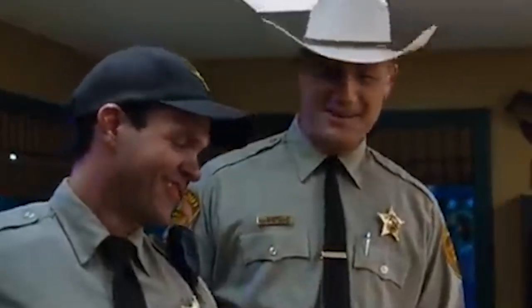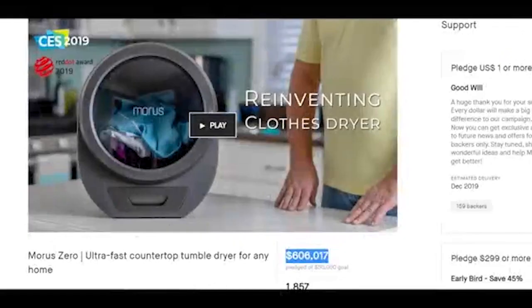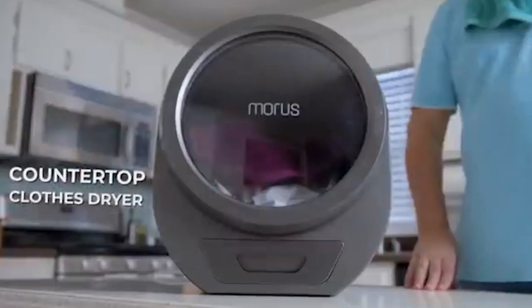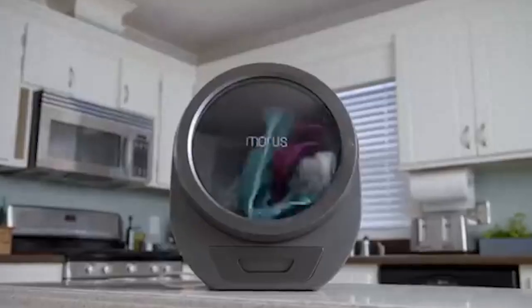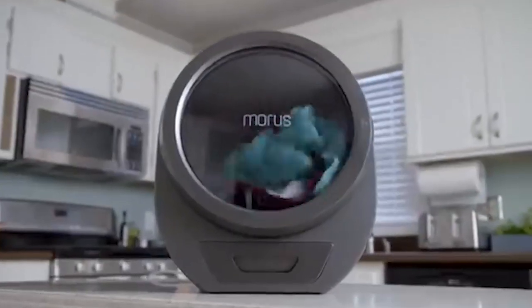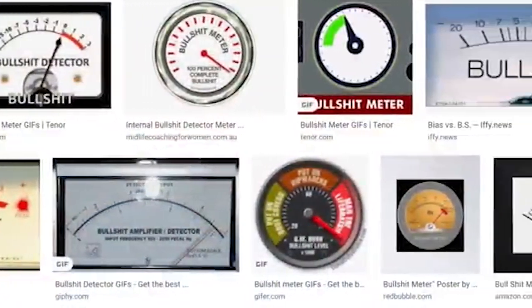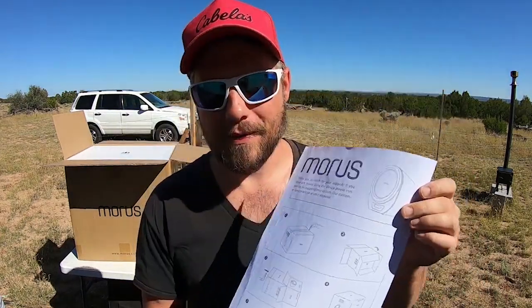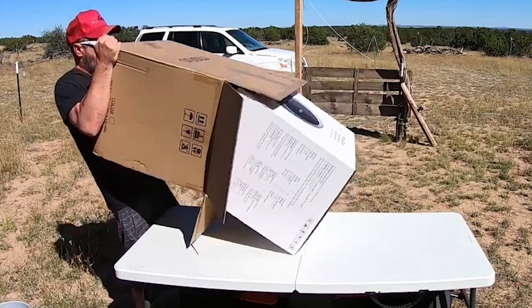Well, that is one magnificent prophecy. He's over $1 million on Kickstarter and Indiegogo. It's a dryer from the future. For this revolutionary new concept they'd come up with of the super fast vacuum dryer. It might just be the fastest jetless dryer on Earth. There was just one slight problem with it. It was all bullshit. It's got instructions on how to open the box. I've never seen that before. What in the hell is he talking about?